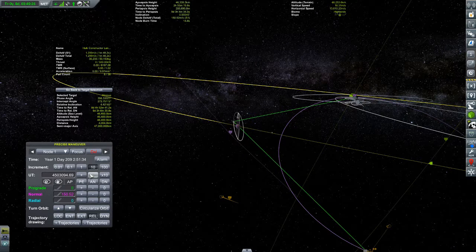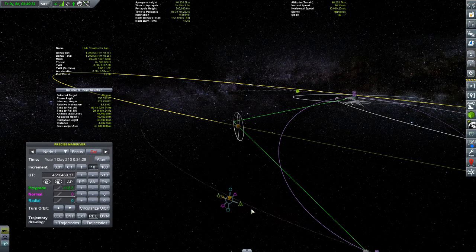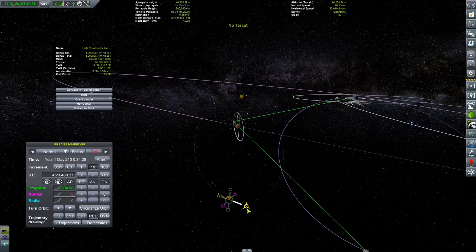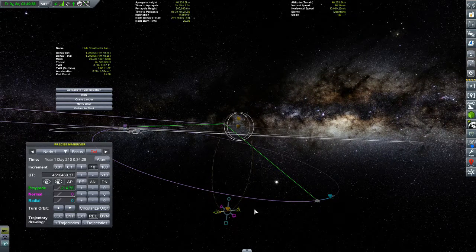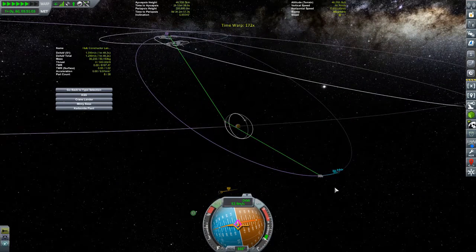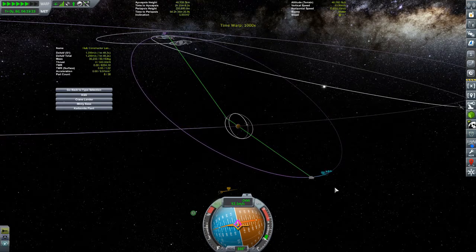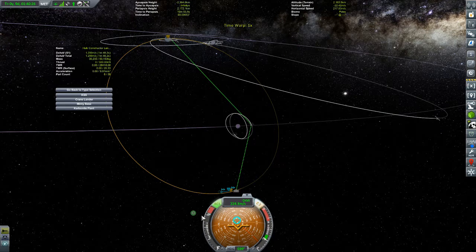Well, I'm wondering if at this point it's not cheaper to just... Well, let's test. Let's just see. What's this going to cost me if I just... 200 meters per second, like practically nothing. This is the reason why we're around Minmus for our construction of this base. And capture, or not capture, but enter the sphere of influence of Minmus anyways.